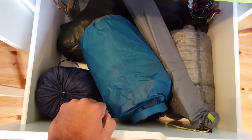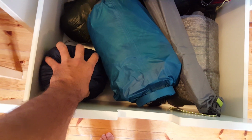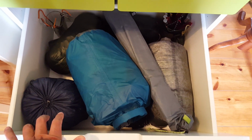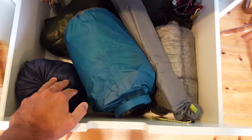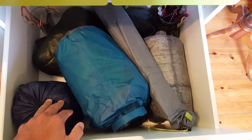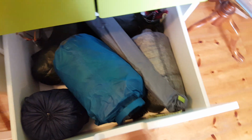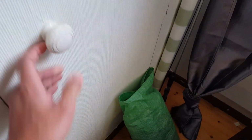This year, I have my tarp in here. My tarp and bivvies did not get as much use this year. I realized too that because it didn't fit in here, I have my other shelter. Oh boy, now I'm going to have to dig it out. You see here, I have more space for backpacking stuff. Hold on, I have to reach in here. Bear with me.